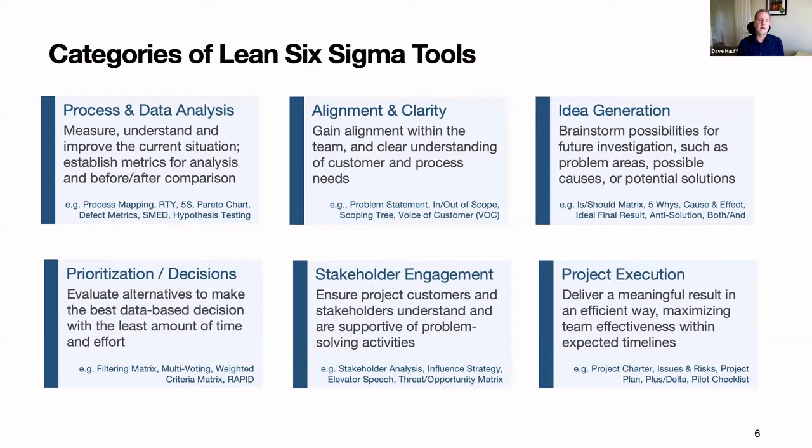It's probably worth a comment here. There is no official set of Lean Six Sigma tools that exist. If there is an approach or a mindset or something that's out there that is useful and helpful to solve the problem, we grab it and we pull it in and we use it.